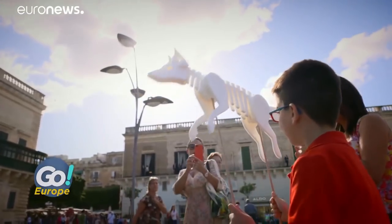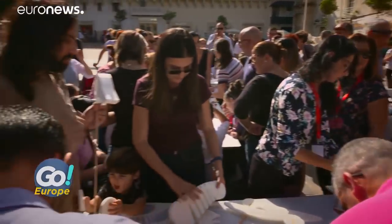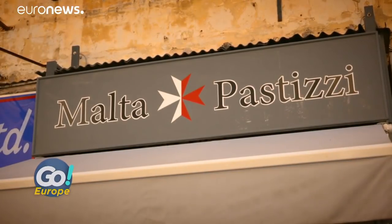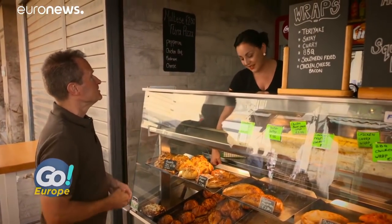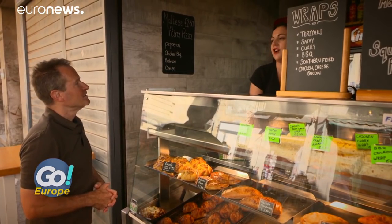To build up our strength for the parade, it's time to try another Maltese must, a popular kind of flaky, savory pastry filled with ricotta or peas for people on the go. There's something you really got to try here in Valletta. It's called pastizzi. And in fact, your grandfather did the recipe, right? He did the first recipe that he took to Toronto, Canada. We were the first people in Toronto to take this.